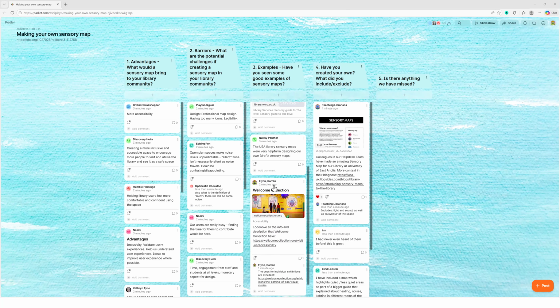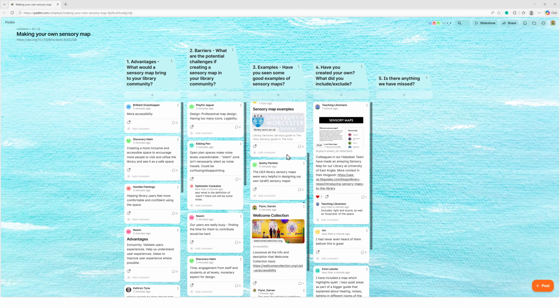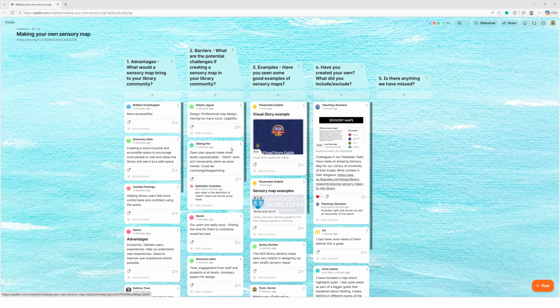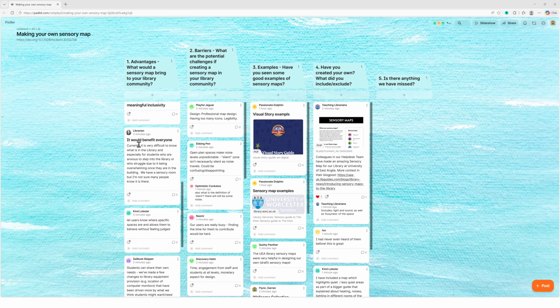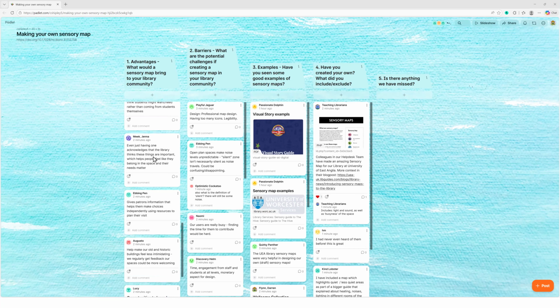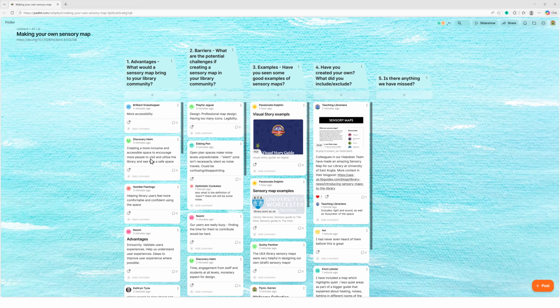Okay, we've got a couple more minutes on that. Some really lovely suggestions coming in there. The Worcester one we used as one of the inspiration examples as well. So I'm glad somebody's put that in. That's a really nice one. Okay. So one more minute and then we'll rejoin.